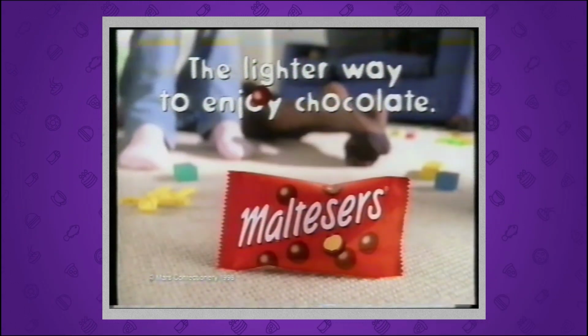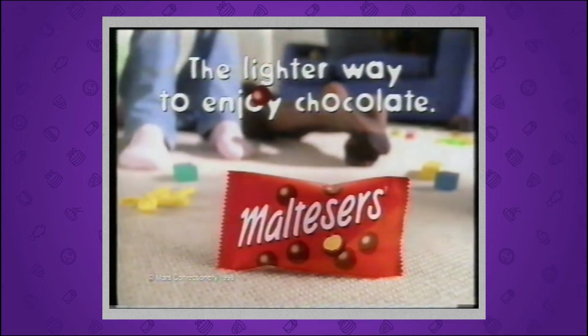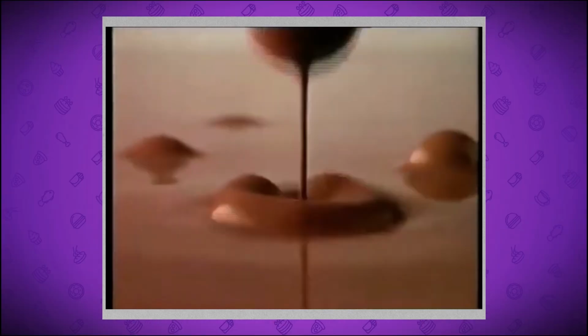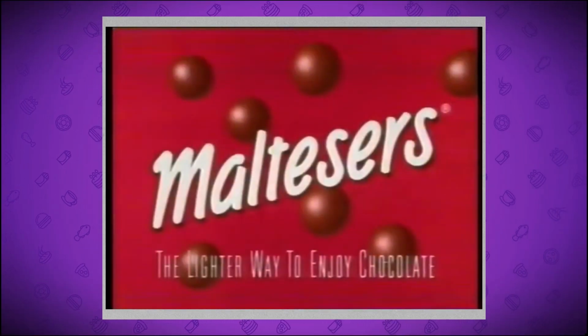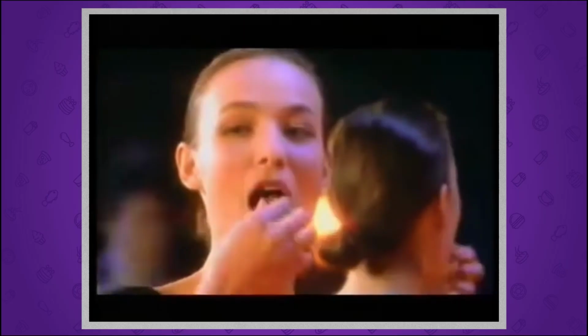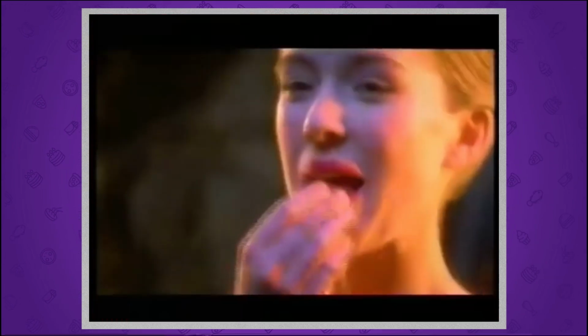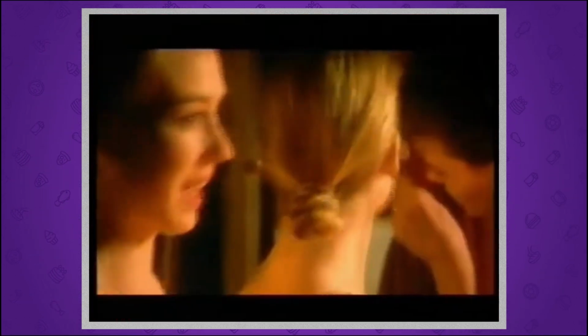They weren't just another chocolate, they were something special, made to stand out in a time when choices were few. If chocolate had a VIP club, Maltesers would be the guest of honor. They were marketed as a lighter chocolate treat, which was a smart move. Who doesn't feel a little better about snacking when you can tell yourself it's lighter? As if a few hundred Maltesers don't count toward your snack quota.